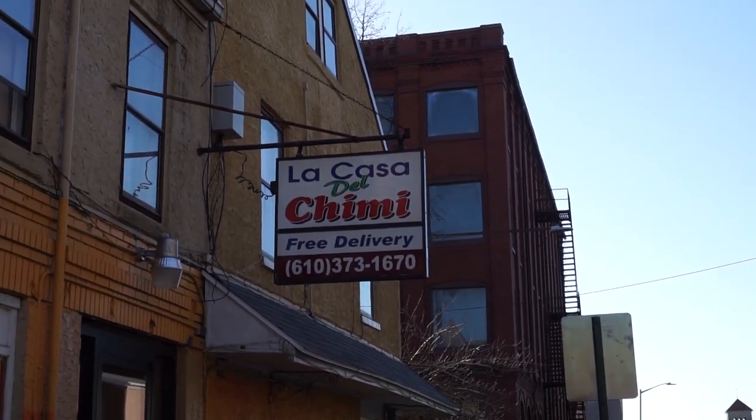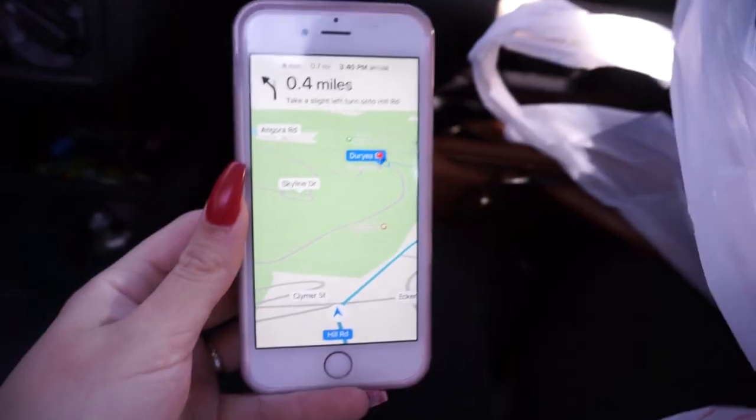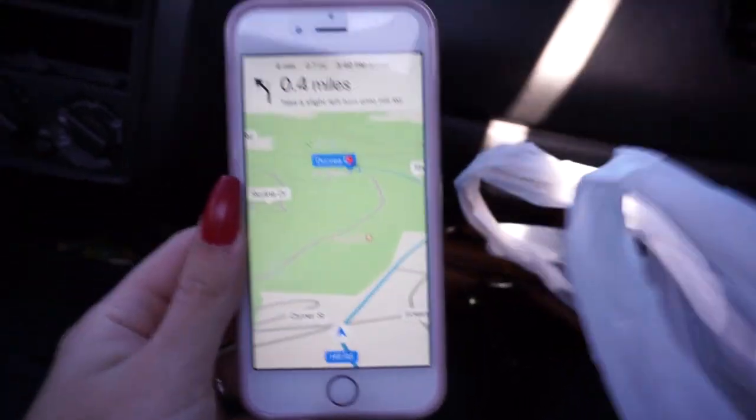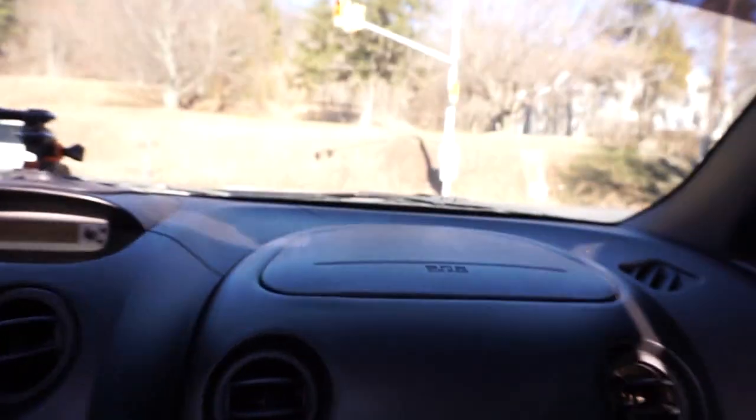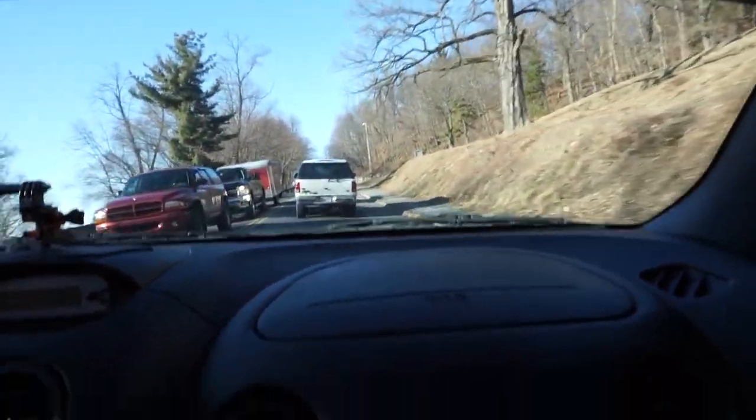This is a restaurant that we're at. They have the best Spanish food in Reading. So we are going to the Pagoda in Reading. Woo! Never been here before.